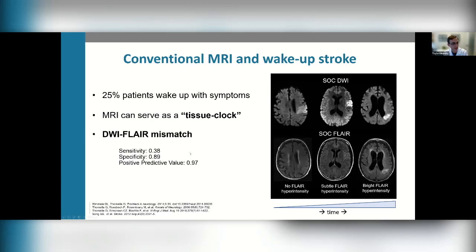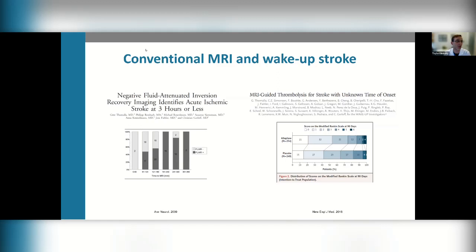And shown here is an example, and this was all shown in conventional MRI at 1.5 or 3T. Some of this work really out of Götz Thomalla from Germany, who really led the field 10 years ago. And what he showed on the left-hand side is that if you're in that first 0 to 60 minute or first hour window, 2, 3, or 4 hour window, there's an enrichment for patients that are FLAIR negative. There still will be some FLAIR positive, but as long as you're reasonably confident that someone is FLAIR negative and within that 4.5 hour time window, then you're good to go to make a thrombolysis decision.